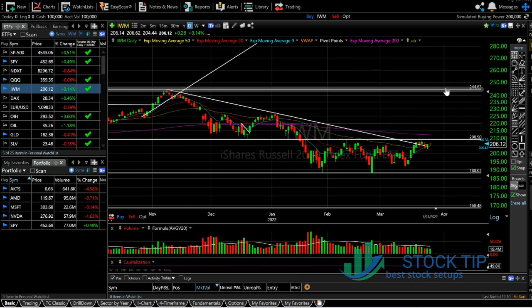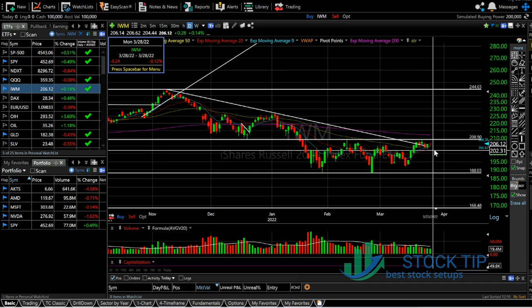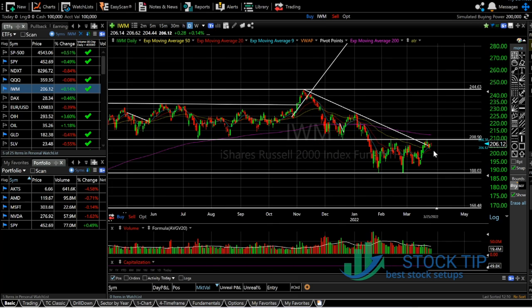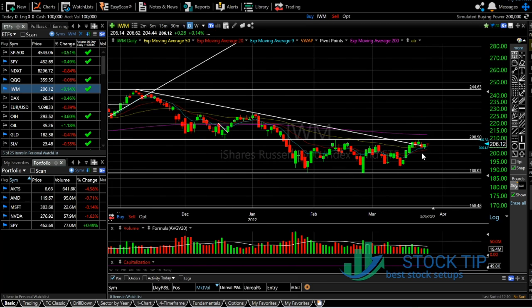So the upside would be, I think, 35, 36 here. This would be the upside, $36 for a risk of $6. So 1 to 6. This is a huge upside, and it couldn't look any better now at the end of this week's trading hours.